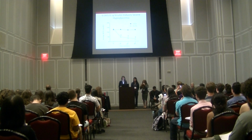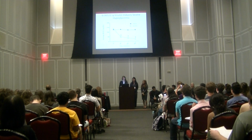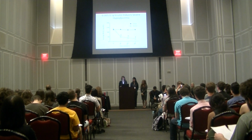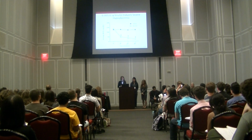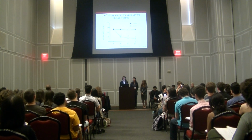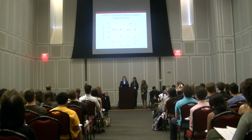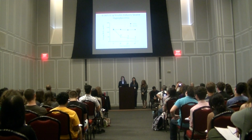The first step was to ensure that we had a protocol that could successfully induce hypoglycemia to our specifications in our rats. So on the graph here, if I can orient you to the axes, the x-axis is time in minutes, and the y-axis is the average blood glucose level of the rats in milligrams per deciliter. The black line marked with squares represents the rats who received the saline injection, while the gray line marked with triangles represents the rats who received the insulin injection.